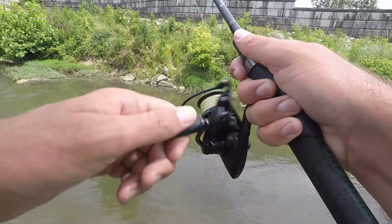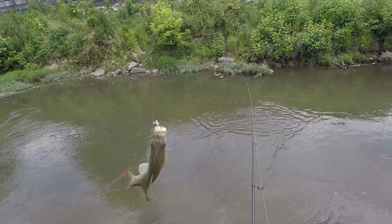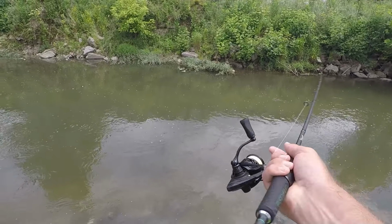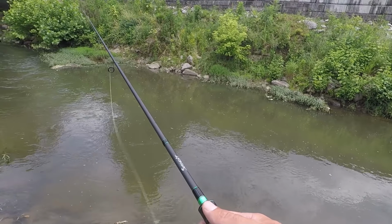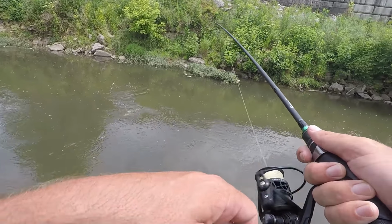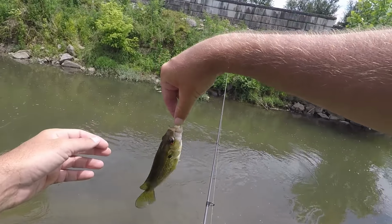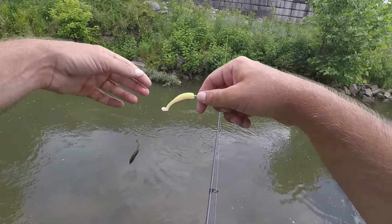Oh yeah, back to back. That'll work. Yeah, I like when they do that. Wait, what is this? Maybe something different. Oh, it's a rock bass. Man, there's a lot of fish in this creek. I love these creeks. I love creeks in general.